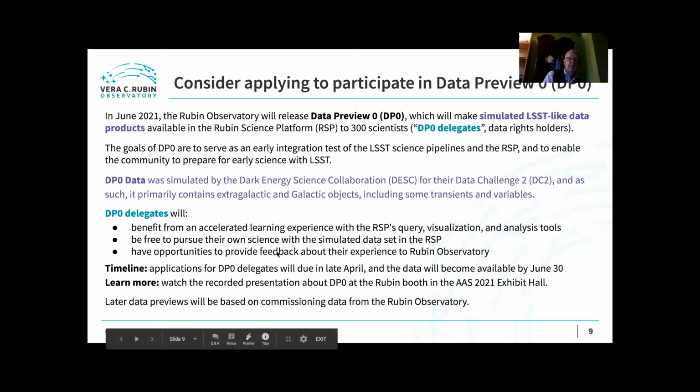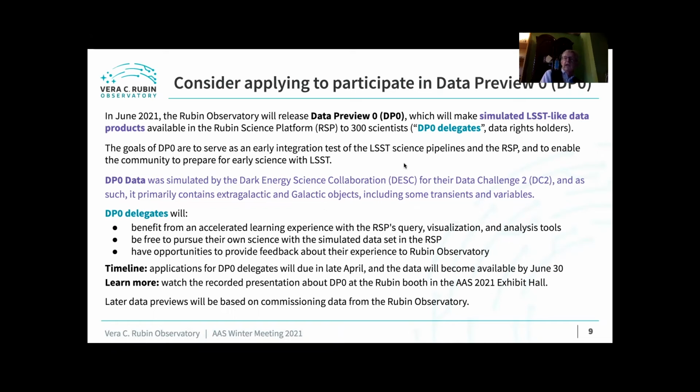Another way to get involved is to participate in the Data Preview Zero, which will take place in June 2021. It will be basically a way to join in the analysis of simulated LSST-like data products, which will be simulated using the simulation prepared by the Dark Energy Science Collaboration for their Data Challenge 2. And that will contain a large number of objects, transients, and variables.